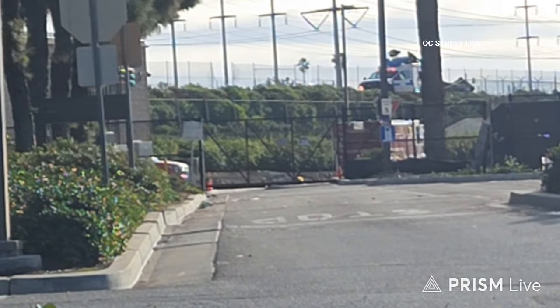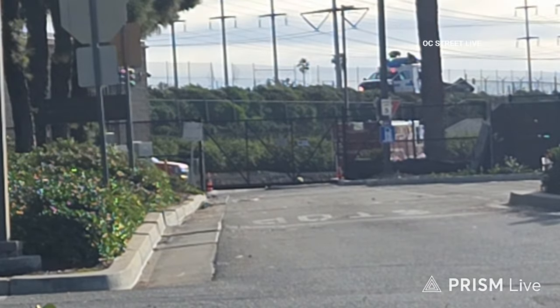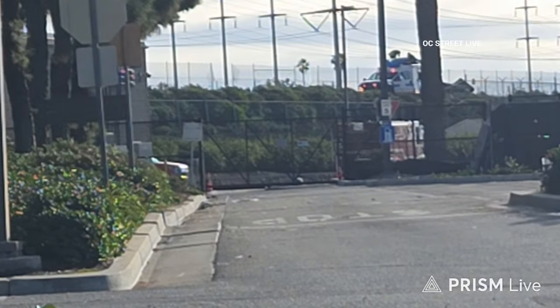Sorry, I don't have any updates. As I'm in front of private property, I don't know if this was a recovery process or if they're just using the basket to search for someone in the water.